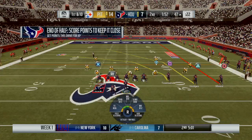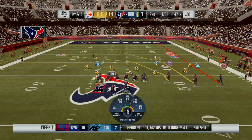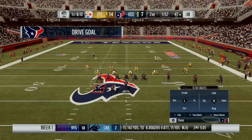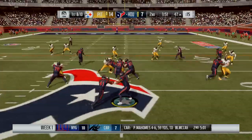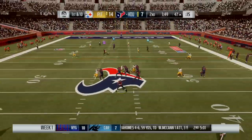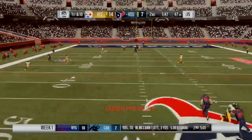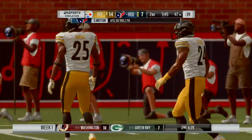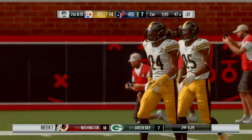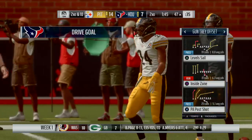They go play action here on 1st down. Buying time to his left. And he bats it away, and it falls down incomplete. Nice play there to force the incompletion.